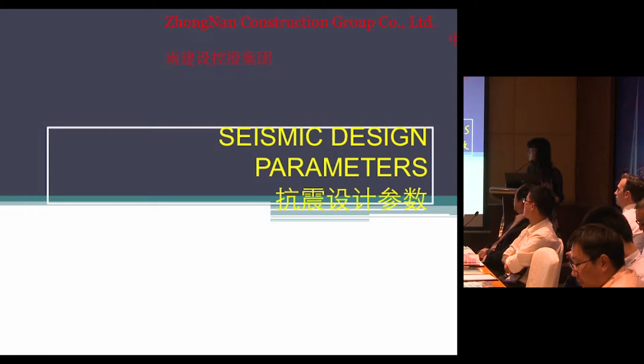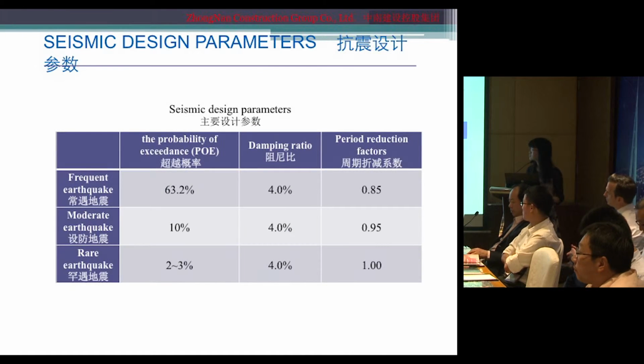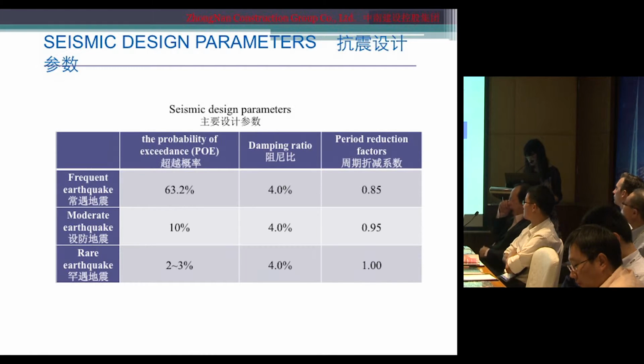Now I want to talk about the seismic design parameters for Zhongnan Center Tower. In our design, the return period was regarded as 50 years for frequent, moderate and rare earthquakes. As shown here, the probabilities of exceedance are 63.2%, 10%, and 2 to 3%, respectively.